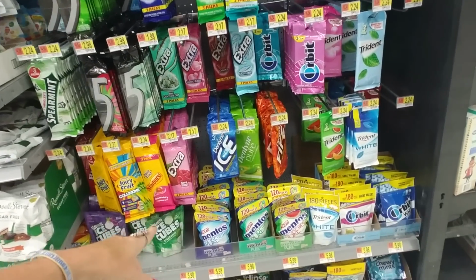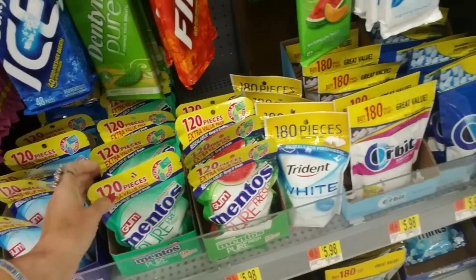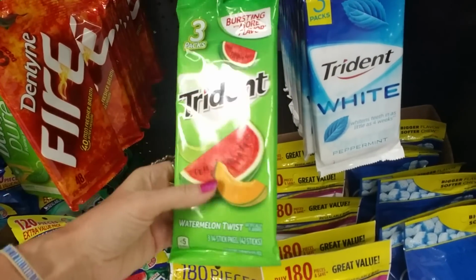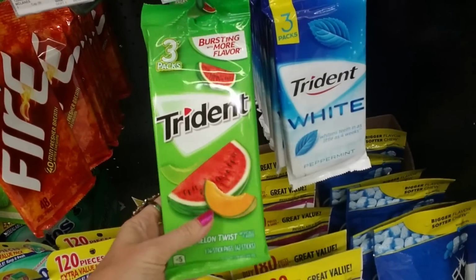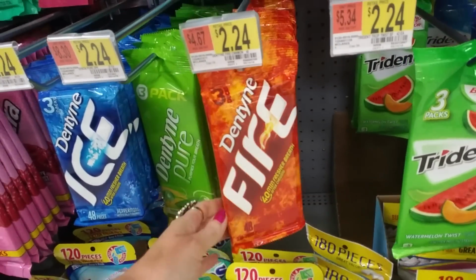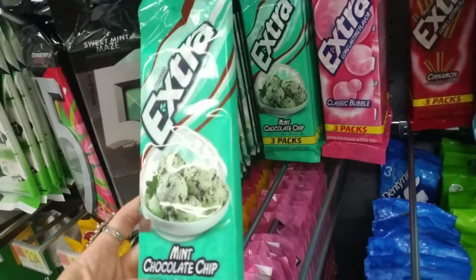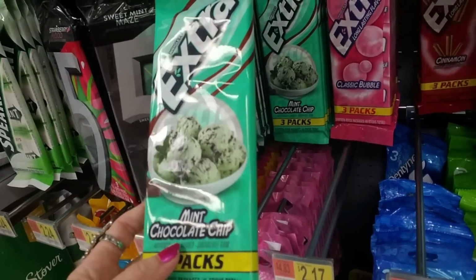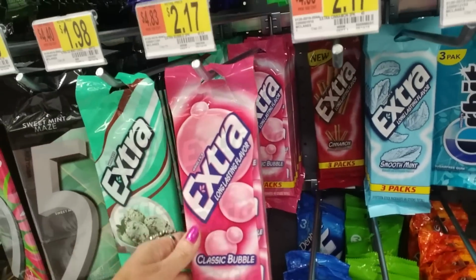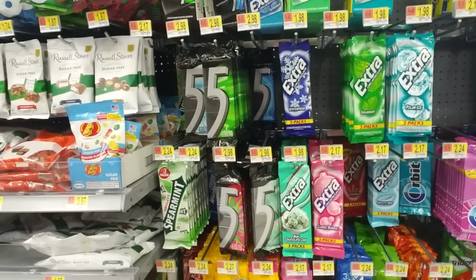Yeah, you have Eclipse. There's Mentos Gum, which I've never tried. Trident, Orbit, Watermelon Twist. Ooh, it looks like watermelon and cantaloupe. I haven't seen that one. Dentyne Fire, it's like extra cinnamon flavor. This one, as I've said, is my favorite. This is the mint chocolate chip from Extra. It is really yummy. The classic bubble is pretty good too. I like that one. I like sugar-free gum better because it doesn't leave a bad taste in my mouth.